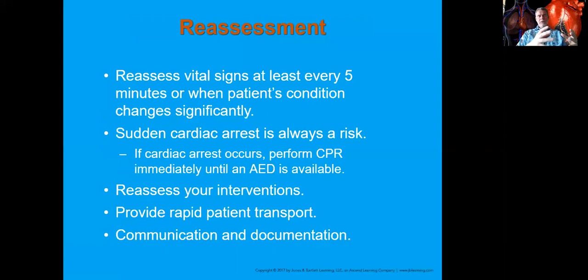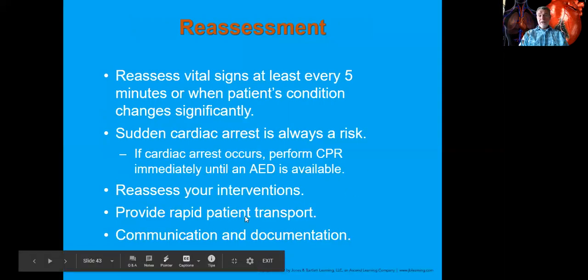The goal is when you find this patient who's experiencing this chest pain, let's give them a chest pain rating of 8. Well, by the time we get to the hospital, have we made them pain-free? Did the nitro work? Did the aspirin work? Because now that heart muscle, hopefully, is no longer dying, right? So decreasing that number from where we started would be awesome. The reassess, rapid transport, it should say rapid patient transport, but safely, right? Because we've got to do this stuff safely. And then, of course, documenting everything that you're doing.